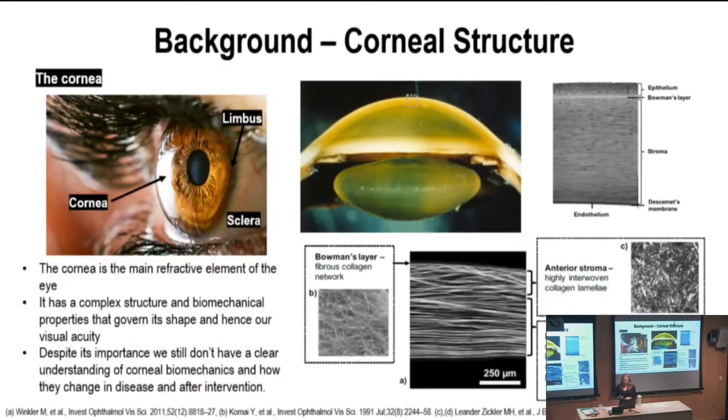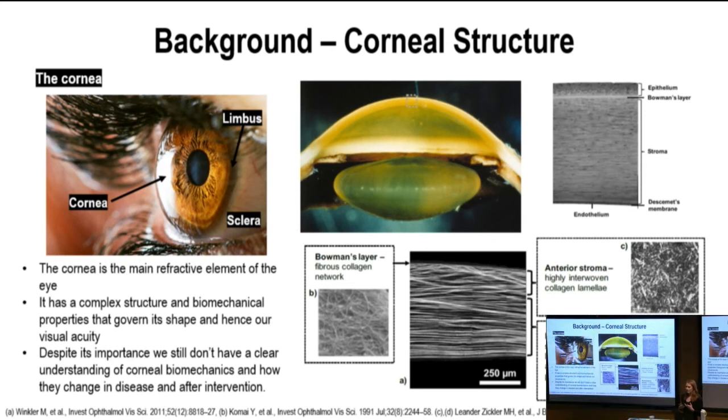So onto the cornea. So the cornea is a really interesting part of the body. I'm sure you all know it's the clear bit at the front of your eye. And the cornea itself has a really complex structure, which is a very deliberate complex structure, both to give it transparency and specific biomechanical properties which allow it to have a shape which focuses light onto the retina.